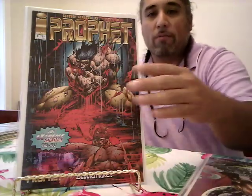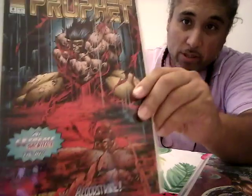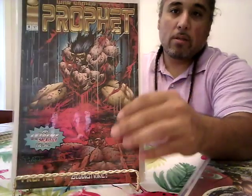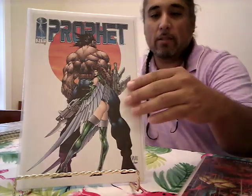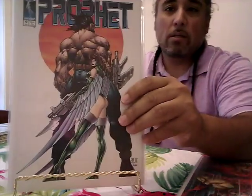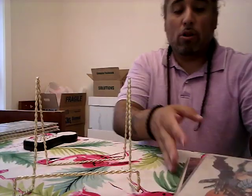He really made Prophet look like he can handle some stuff, so that's what I liked about his art. All right, this is issue number 8. See the reflection of the blood right there in the water? Like that. All right, and then we got number 7, right? Number 9, I mean. So number 9. All right, so happy to pick all those up.